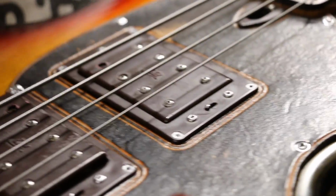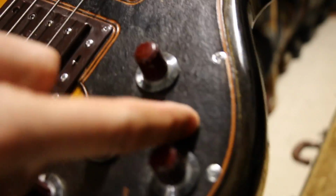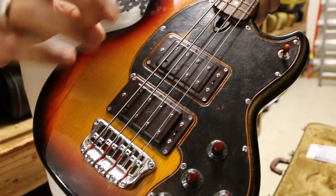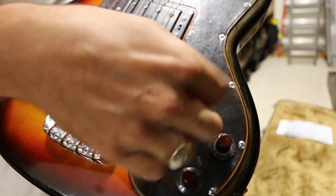On some of the later ones, there's another switch here which is called pick attack, which will actually give you the sound as if you're playing with a pick while you're playing with your fingers, to give you that extra kind of trebly attack. I'm gonna just play with a pick, but I mean, I did that. This was a little before this. This one is pretty early.